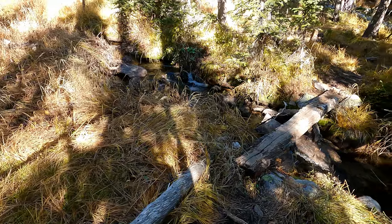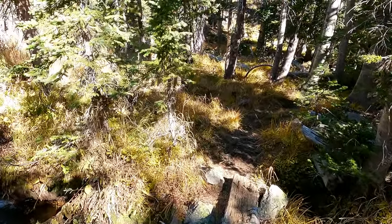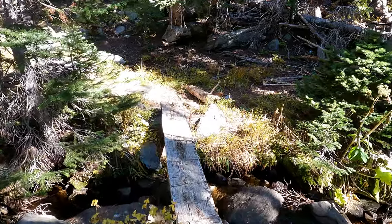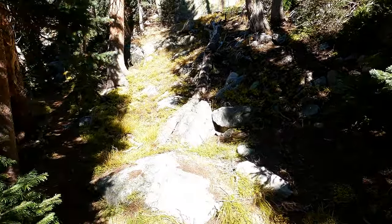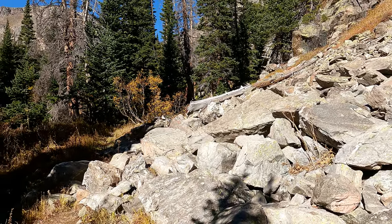And then after you navigate the waterfall, you need to look for this little bridge right here. And there's the second bridge. So we're looking good. And the trail continues. We're gonna have to navigate this little rock slide.